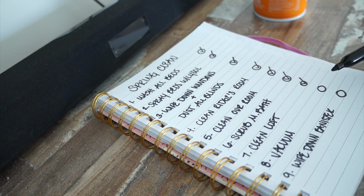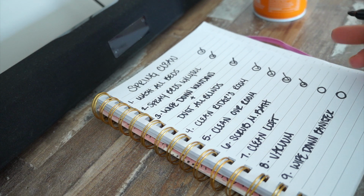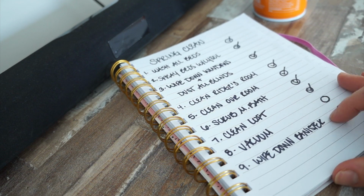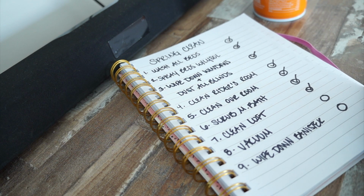So the loft is clean, and right now the only thing left that we could do while Ridge is asleep is wipe down the stair banister and railing. So let's do that and then we can take a little break.